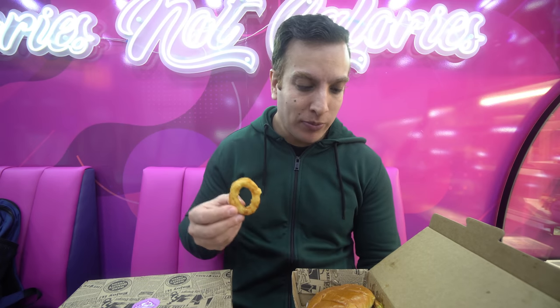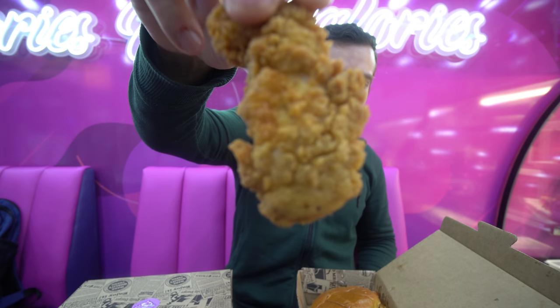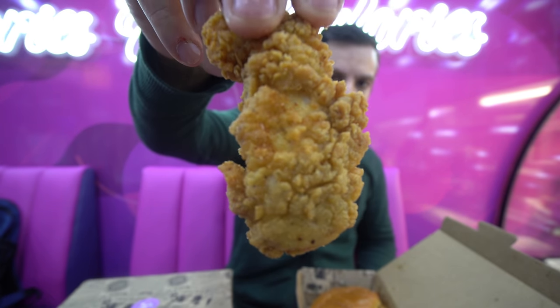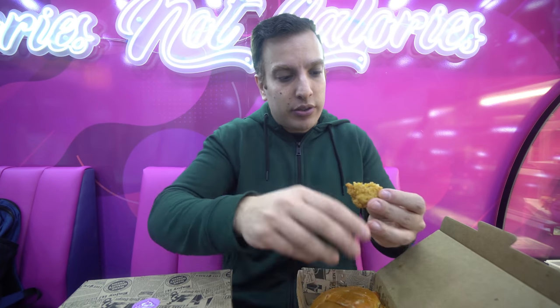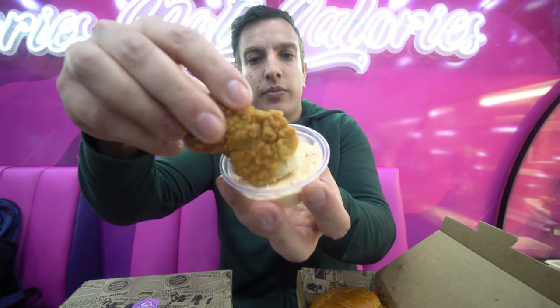It's oniony. It's battered rather than breaded. It's soft. It's an onion ring. It's a good onion ring, but it's an onion ring. What you can actually do is put these in your burger. That'll be tasty. Add a little bit of crunch to it, a bit of texture. I feel like that's a decent size. It's got a little bit of seasoning on there as well. Oh, it's hot, soft. What I'm going to do actually is I'm going to dip that in their paradise sauce because I quite enjoy that.